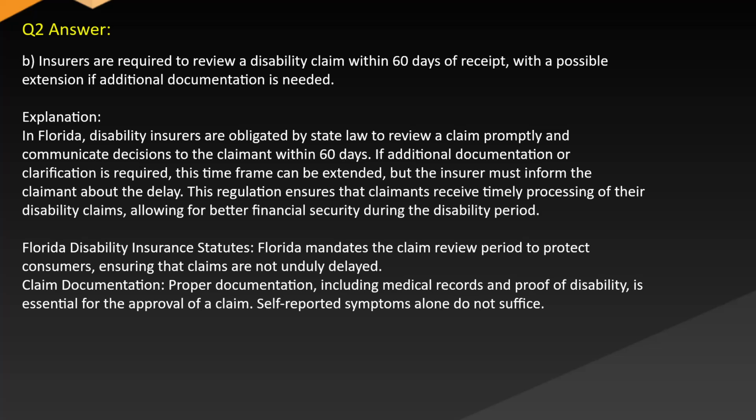Florida mandates the claim review period to protect consumers, ensuring that claims are not unduly delayed. Claim documentation. Proper documentation, including medical records and proof of disability, is essential for the approval of a claim. Self-reported symptoms alone do not suffice.